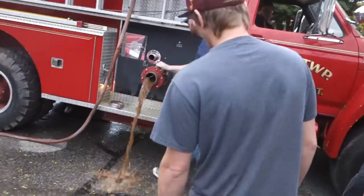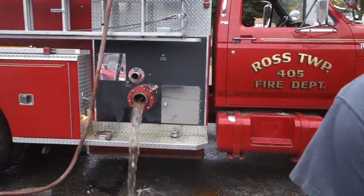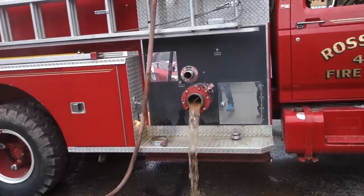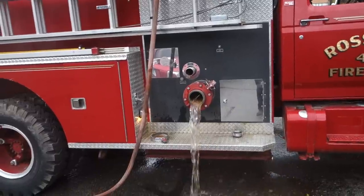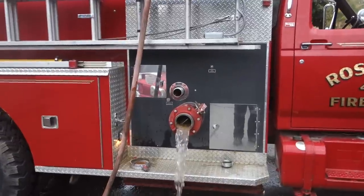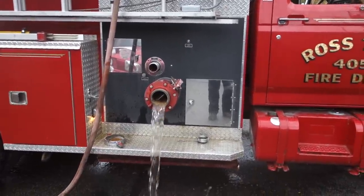Water will come out probably. Ugh. That's why we wanted to do that. Because nasty. That is a lot of rusty water. Oh, wow. Which we're trying to clean out. That was why we filled the tank today, so we could flush everything out, because nobody has done this in a very long time.